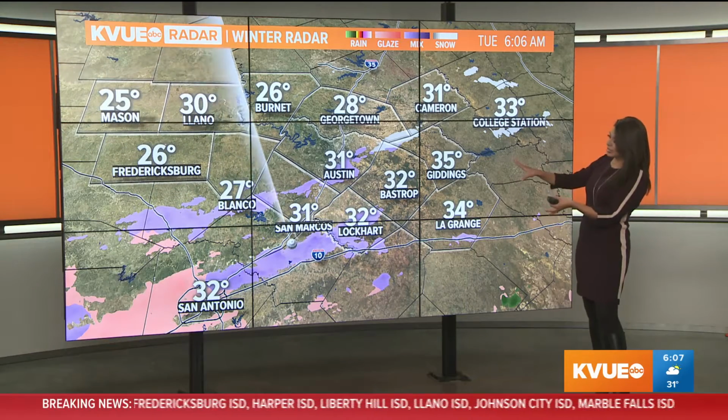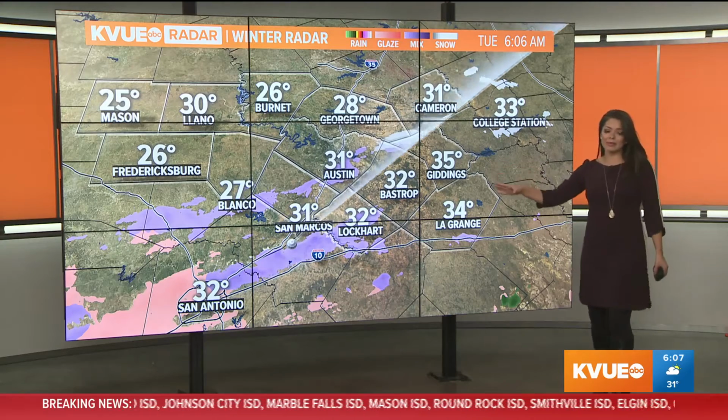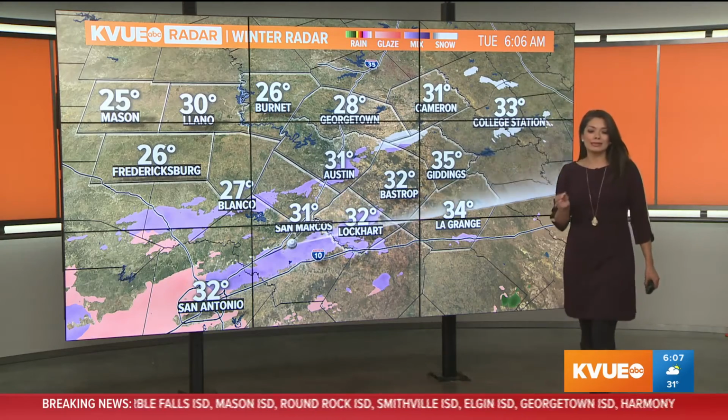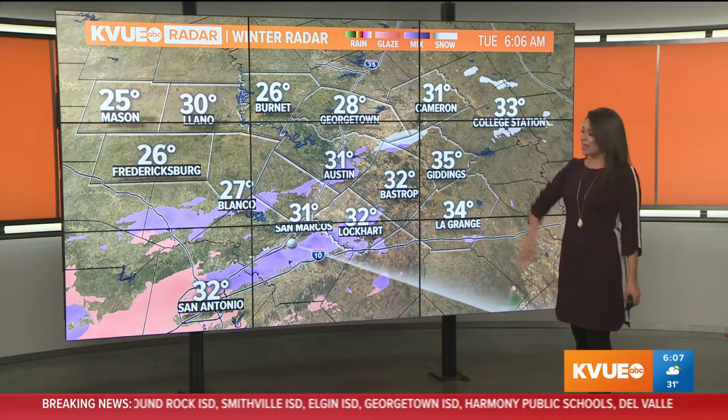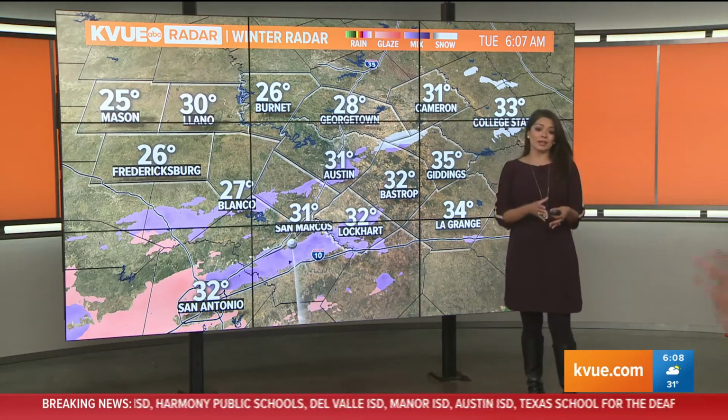We are looking at radar now and our temperatures. Radar still showing some of that purple. What that means is that it is picking up on sleet in the area. The white that you see there is snow flurries. It is very dry at the surface.